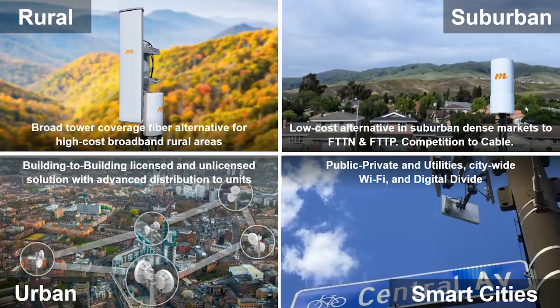As I mentioned, I will not take too much time on this because it is repeating itself, but we've got the rural, the suburban, the urban, and then the private and public Wi-Fi and digital device use. So as you can see, it's a very versatile product that can be used in multiple solutions.